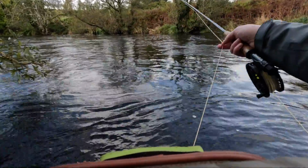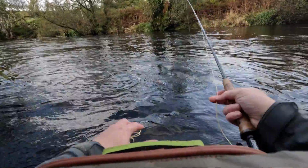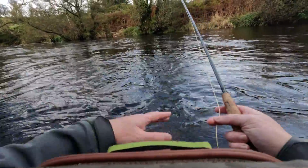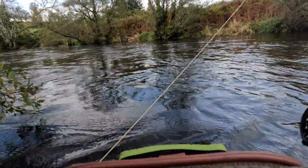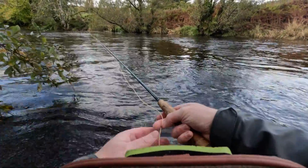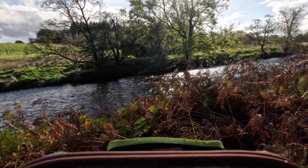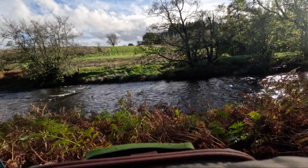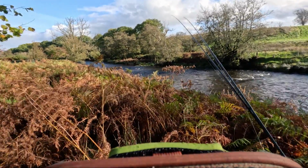I'm shivering here as well. It's gone cold because I'm a bit wet. It's rained so much. Things you do. Lovely autumn sunshine. It's a lovely river.